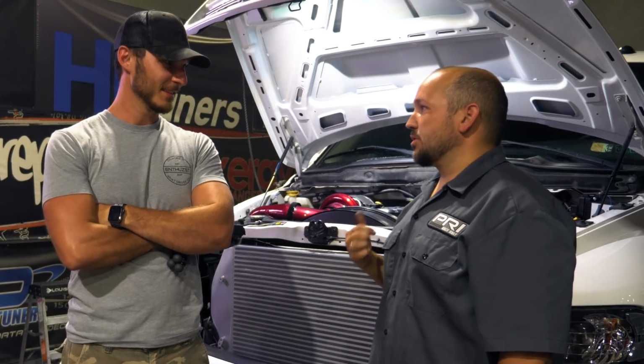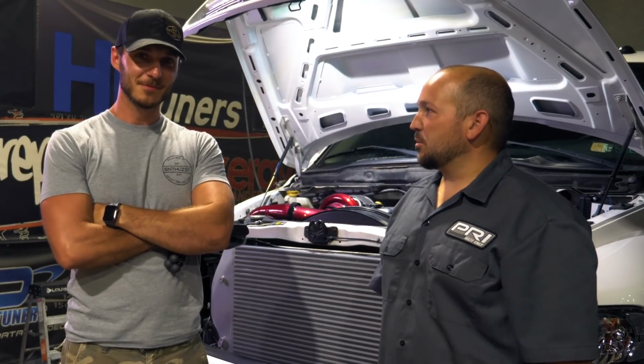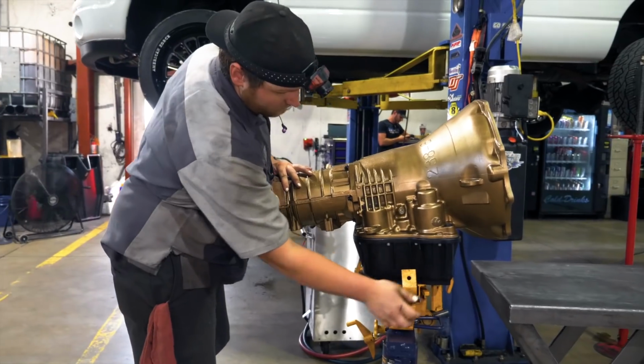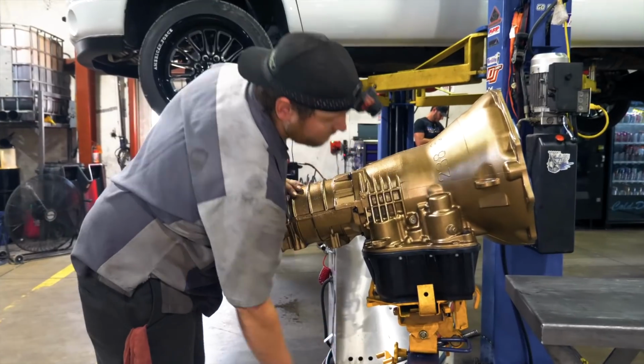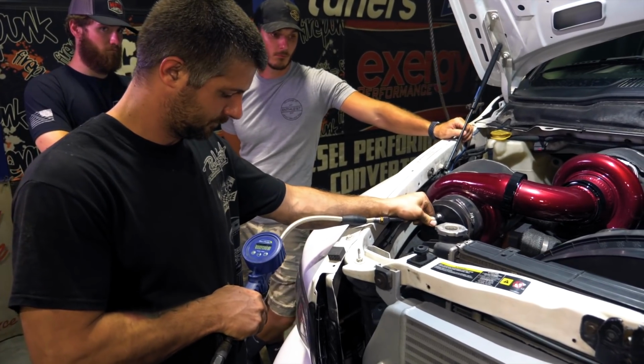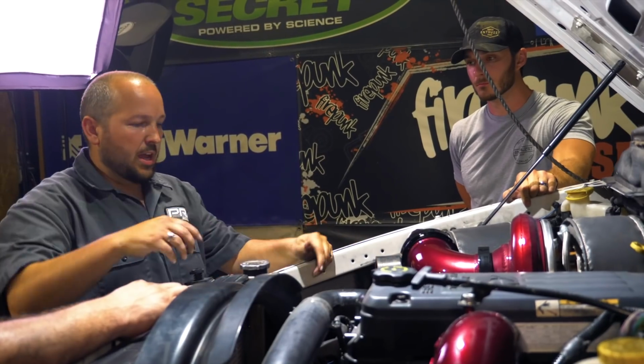So why don't you tell the guys what you got done to the truck, and we'll tell them what kind of power we can make with it today. Awesome. Yeah, man. And thanks for having me out. Everybody at the shop's been fantastic. I know a lot of you have probably been here in the past, and I know that you can all attest to just how awesome this place is and the people that make it possible. So I really appreciate that, Levon.